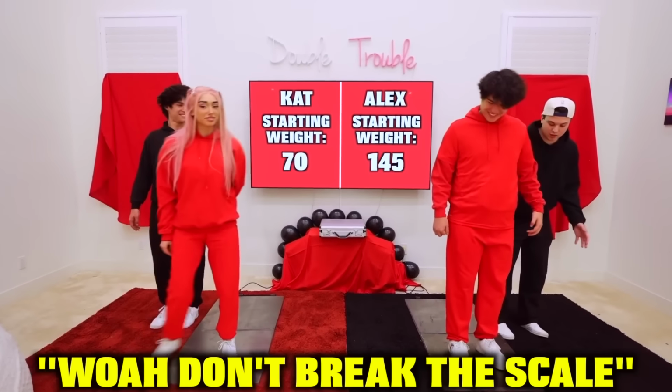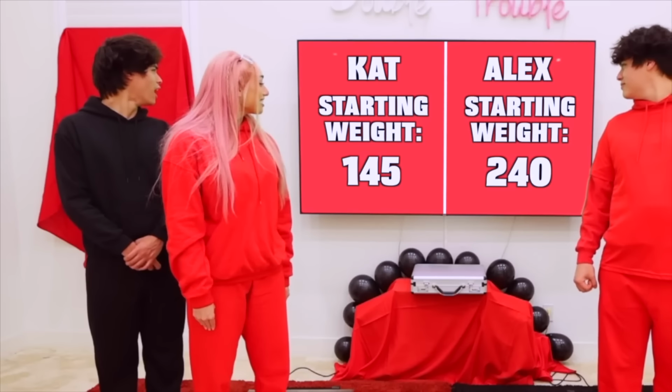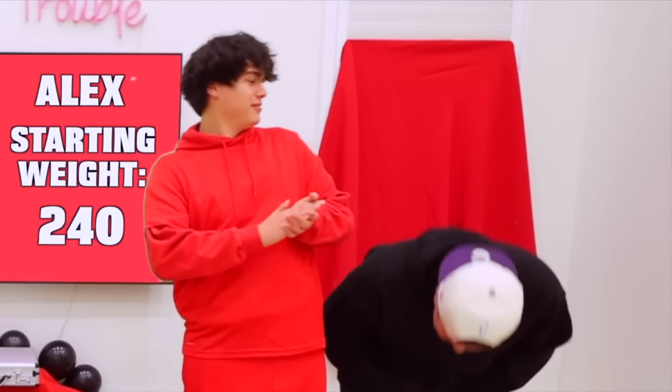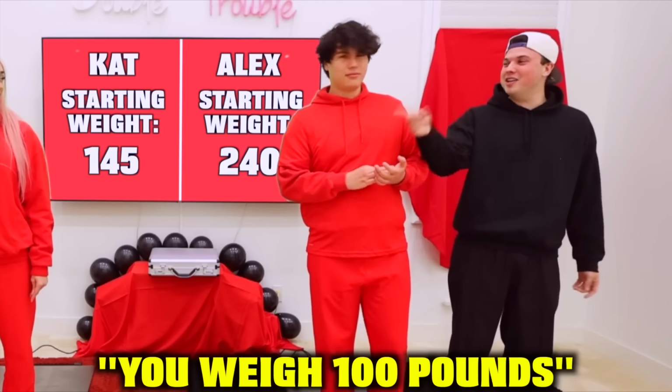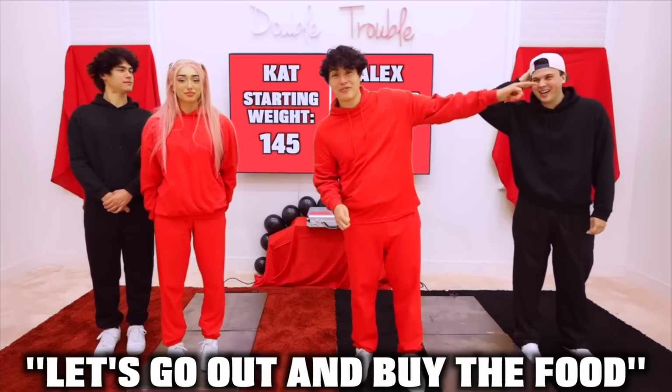Whoa. Don't break the scale. Boom. Whoa. 145 and 240. 240. You weigh 100 pounds more than her. Now that we know how much each team weighs, let's go out and buy the food.